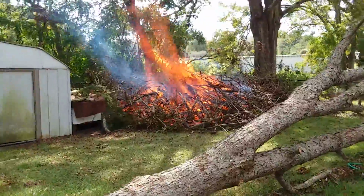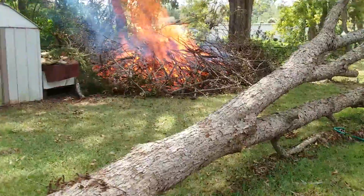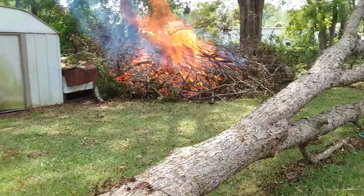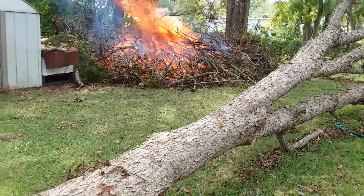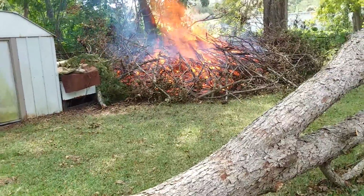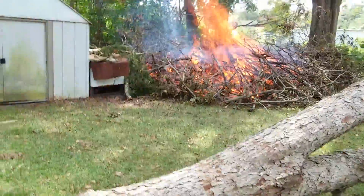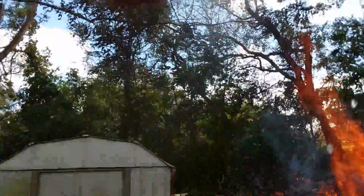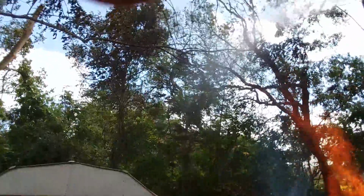Well, as you can see, it's died down quite a bit. It's still going real strong. I've got a lot of branches that have got to burn. It's going to go for a long time. Fortunately, the external branches around there going over the fire are not caught, except for that one right up there.